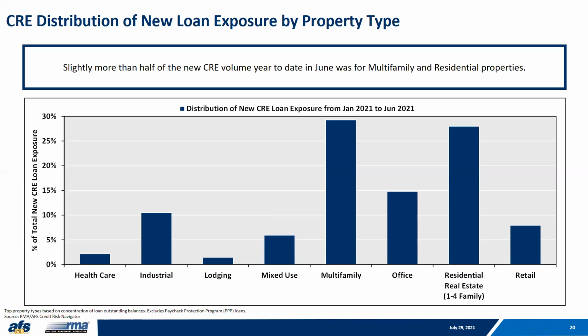New office exposure comprised 15% of all new CRE exposure for the first half of 2021, despite a large percentage of the population not working in an office. Very few lodging and healthcare facilities were originated in the first half of 2021, and industrial properties, despite the rise in e-commerce, still lagged the other property types, as banks seem to have an issue with making industrial type loans.